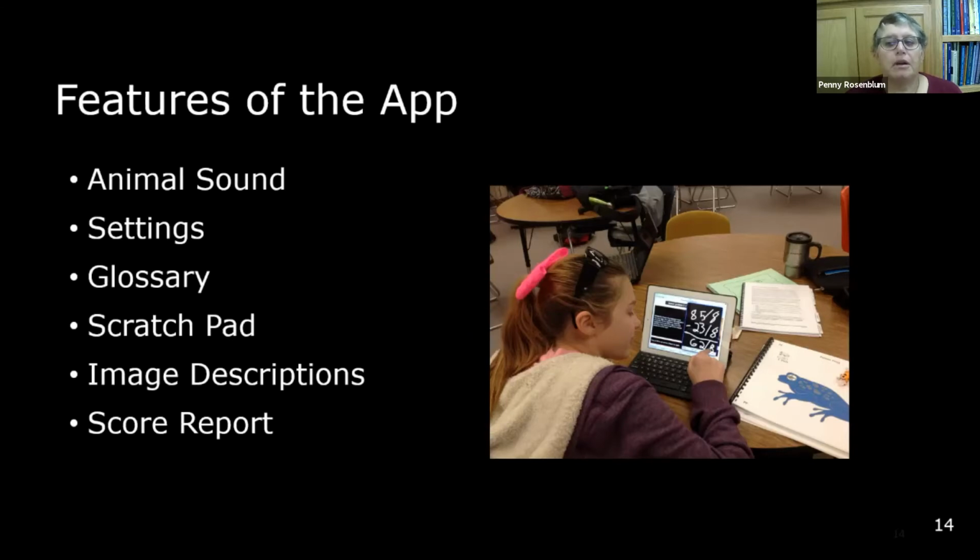We see a picture of a girl. She is using white text on black on the iPad screen, and she's pulled up the scratch pad. So she's using her finger to do her math computation. To her right, we see a picture of a poison frog.